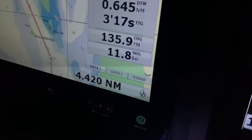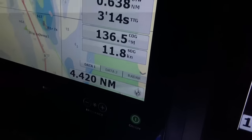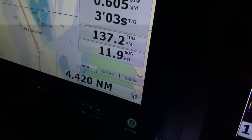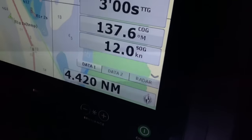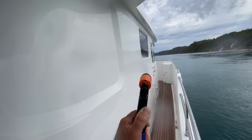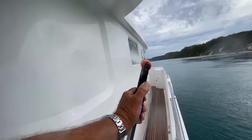Gotta love a bit of current. We were pretty impressed with our speed here, that bottom figure. Hang on. Nine. 12 knots in a Nordhavn. Almost unheard of.